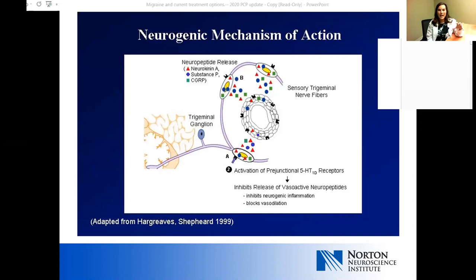I like this slide because it shows you where the trigeminal ganglia can get stimulated, the activation of these receptors, and once they get activated, the release of the neuropeptides.